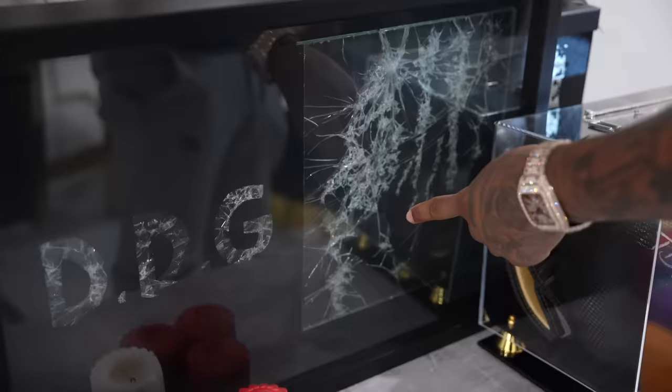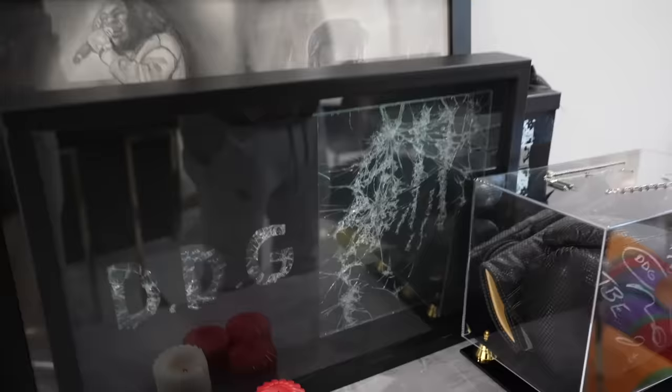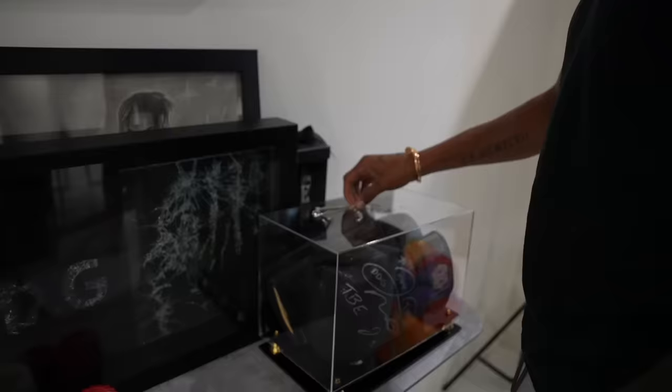Gift from TT right here. She, like, broke my face into a picture. If you look closely, that's my face. My nose right there, my lips, and my head turned to the side. She did it with glass. The most artistic in our family, besides myself, obviously.